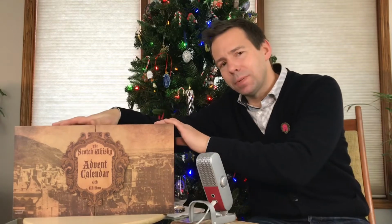Monday, December 16th, 2019, the 16th day of Whiskey Advent with the Scotch Whisky Advent Calendar 6th edition. What's it going to be today? Stay tuned for the Whiskey Whistle.